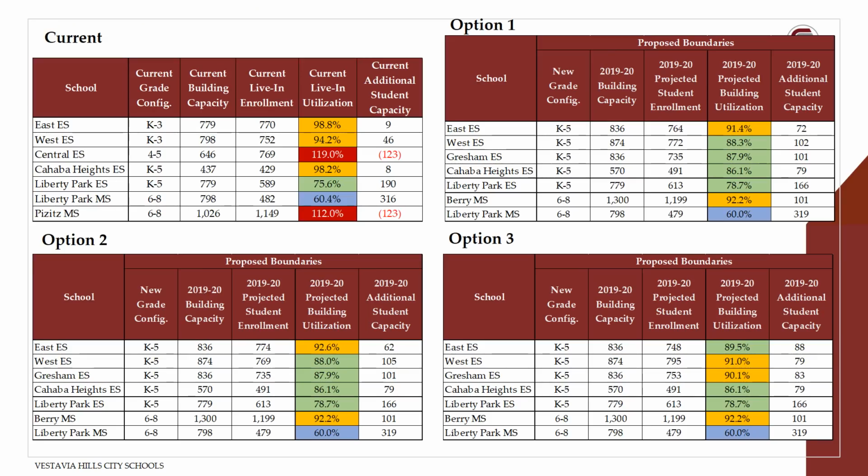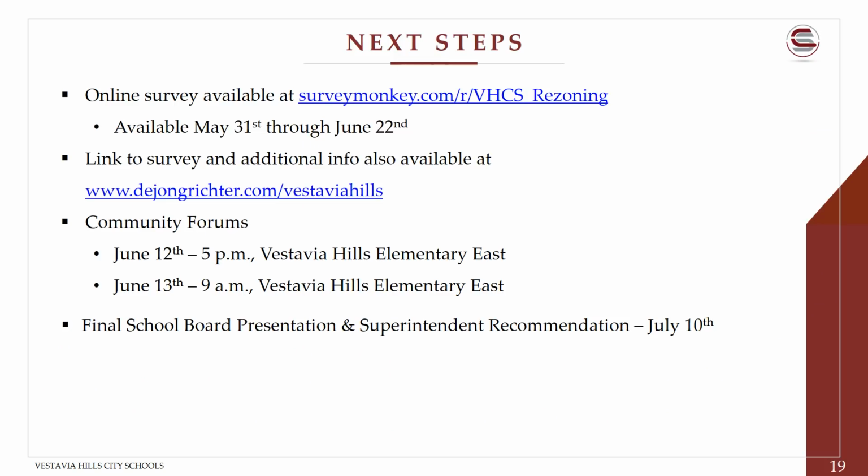So we did the same thing with the data tables on this one. Again, you can see the current enrollment and utilization on the top left, and then you can see what it would look like in each of the 3 options. Again, as far as utilization goes, looking at the 3 of these, they're all very close. Some of them are more balanced than others, but you can see they're all well within the parameters we're looking for as far as balance. So again, you may want to pause this slide or feel free to go back and look at the other slides in more detail. That concludes the options presentation.